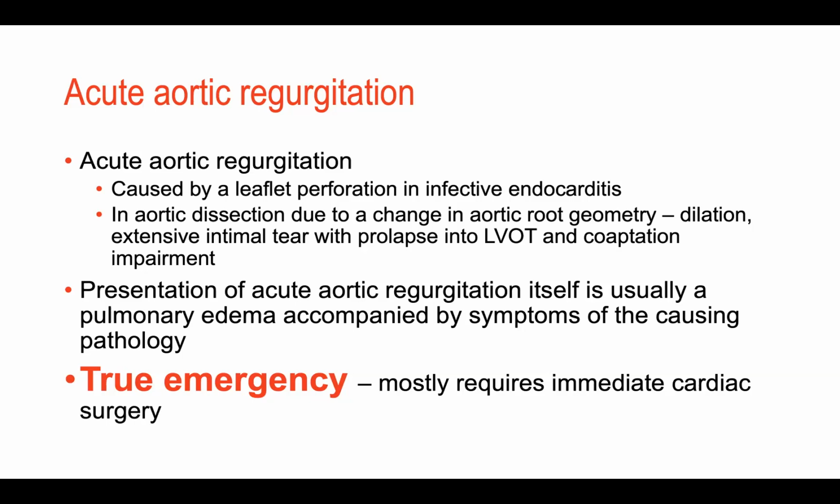You're not going to do that without an order, but you should anticipate that while we're getting ready to go to the OR, we might need to vasodilate the patient. If his blood pressure drops, you're going to give volume, or you're going to withdraw the vasodilator. But it is a possibility during an acute aortic regurgitation. Single most important thing, get to the OR right away.